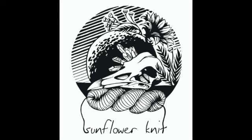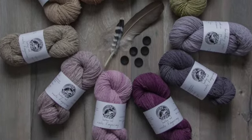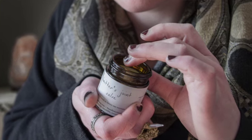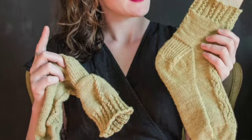Our next vendor is Sunflower Knit. They provide knitting patterns, naturally dyed yarns, herbal remedies, and other high-quality sustainable goods for makers. They source their yarn, dyes, and notions locally, either making it themselves or working with a local maker.